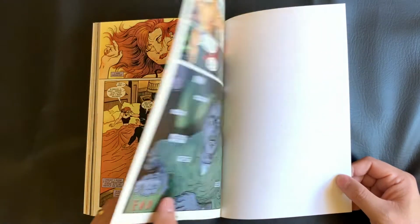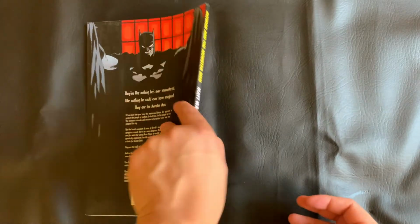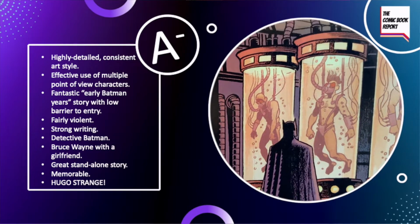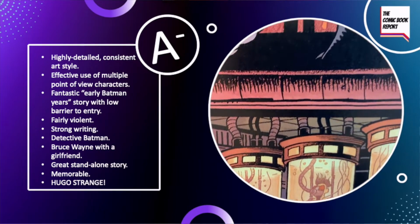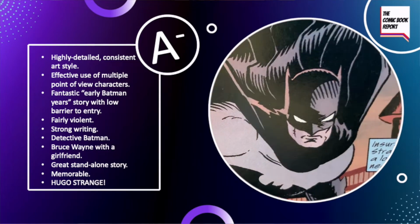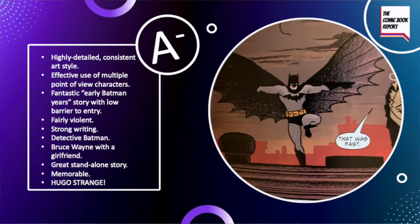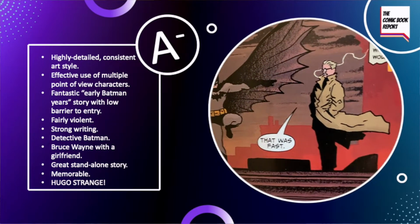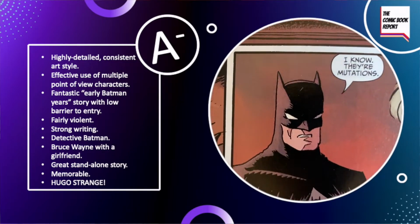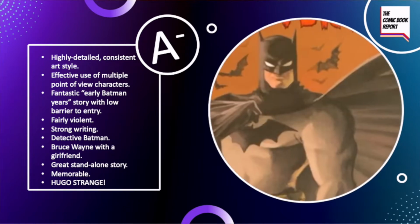As we get ready to close the collection here, I think it's time to give this book a grade. For its impeccable art style, effective use of multiple point of view characters, and an intriguing detective storyline throughout it all, this impeccable early years Batman story, Batman and the Monster Men, receives an A- from the Comic Book Report. As I said, I believe this is a Batman classic that deserves space on any collector's bookcase.